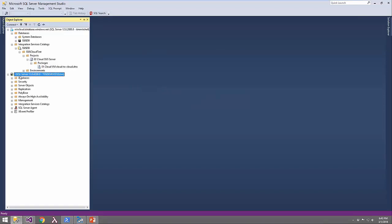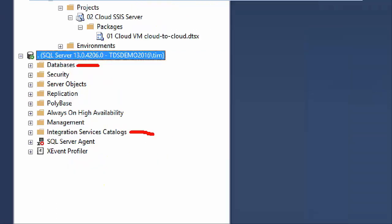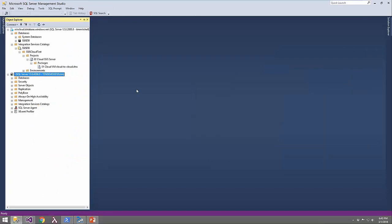So this on-prem version would look almost identical to the one that you're running in the cloud. You're going to have your Integration Services catalogs collection. You'll have your catalog in there from the database itself. You're going to be backing up this database, monitoring this database. So the learning curve and the administration curve is much easier if you're running that as a VM in the cloud, if you're already used to running it as a regular service on-prem.